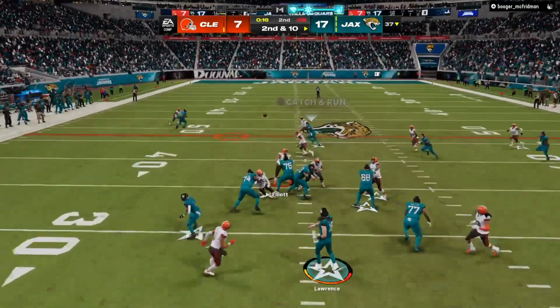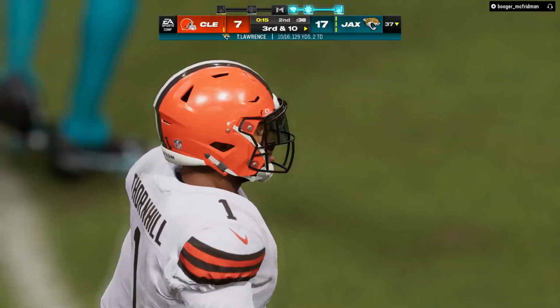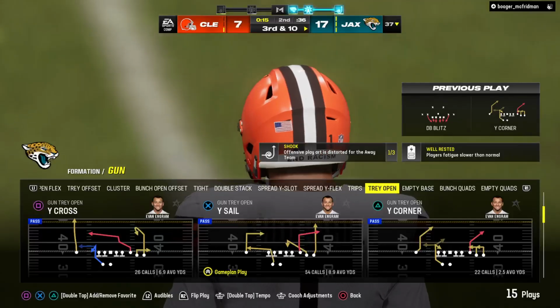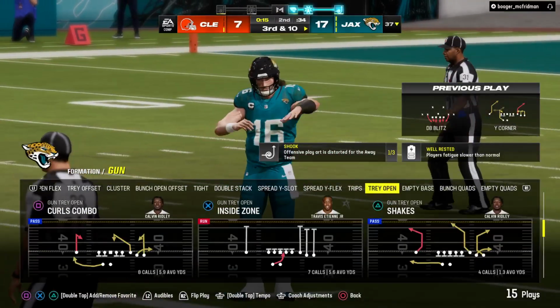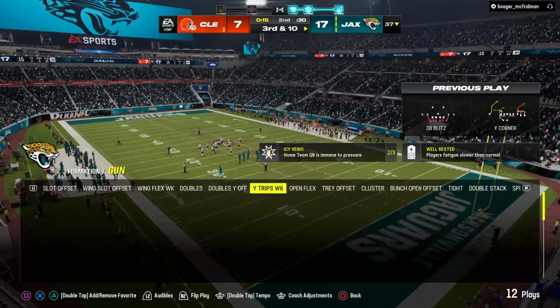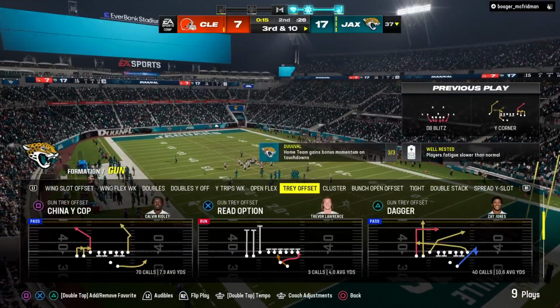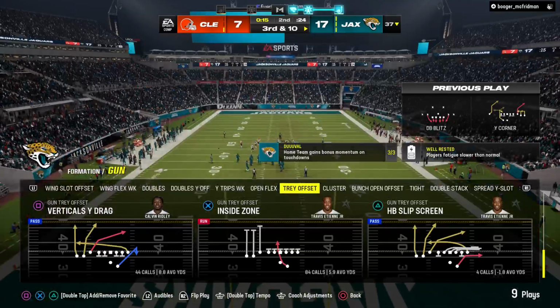Lawrence. And that is incomplete. Down to 15 seconds now. Well, they approach this drive with a lot of confidence after their last one ended up as a touchdown. But incompletions on their first two throws has them huddling up and trying to figure out a big play here on third down to get their momentum going again.